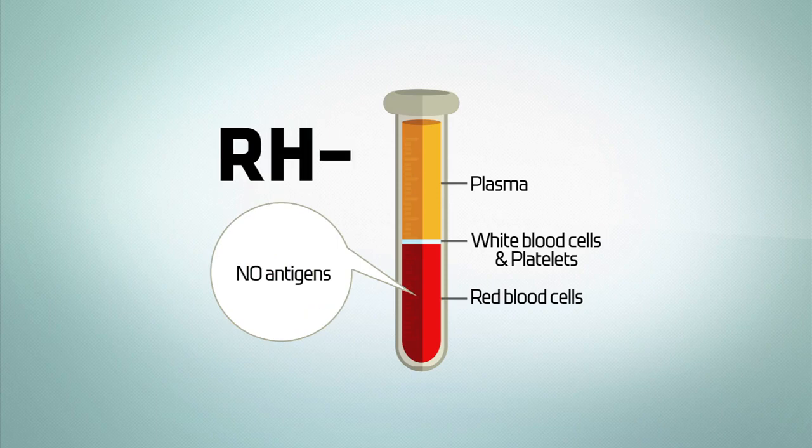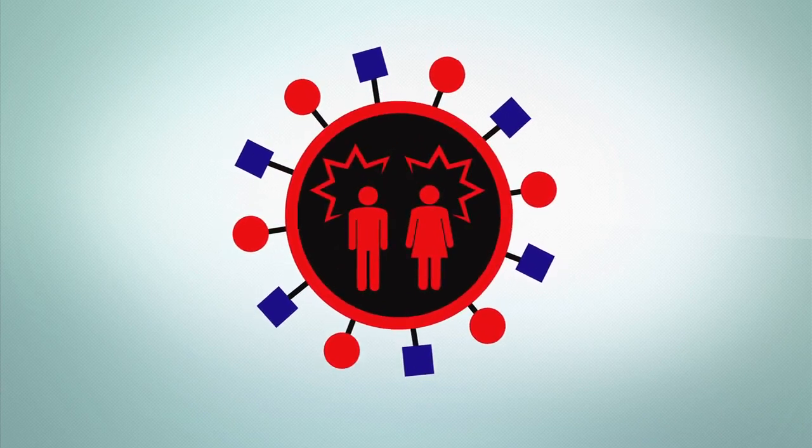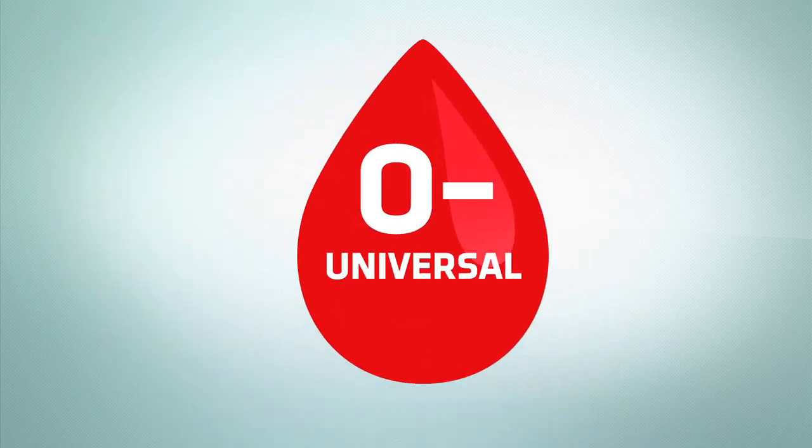If not, you're Rh negative. Get the wrong type, and the antigens can attack your body. Since type O negative has none on the cells, these donors are considered universal. That person can give blood to anybody. If you're A, you're B, you're AB, you can still receive blood from somebody who's O.